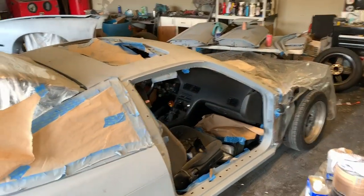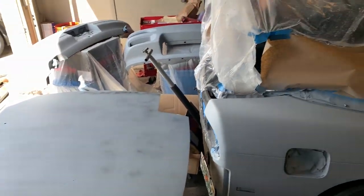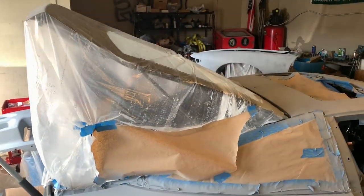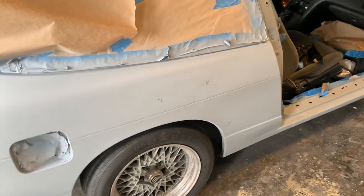Car is all in primer. Everything's in primer. Just tossed some guide coat on the hood, the fenders a little bit. Actually, the fenders had guide coat. We tossed some on the bumpers. And Omar's just going around the car right now, and we found a couple little dings and dents still.